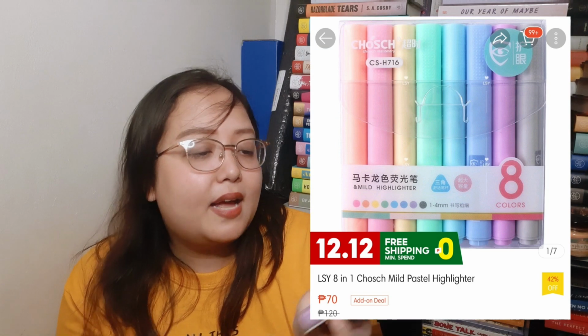So next, if you're a little braver, or if your bookworm friend is a little braver, I suggest you buy some highlighters. These are highlighters I plan to use for my reading journal this year, and I don't have them right now, but I chose a mild highlighter so that the colors would be lighter. I don't really like super bright and neon colors. So there. The next purchase I'm super excited about is this.